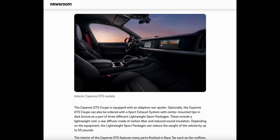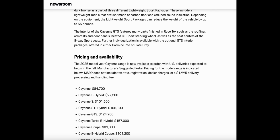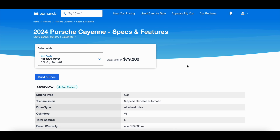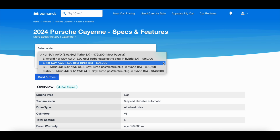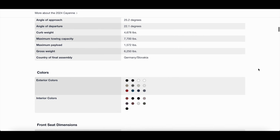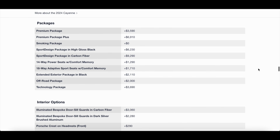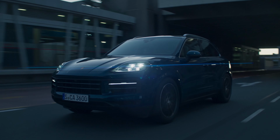However, keep in mind the MSRP prices have gone up by nearly $5,000 depending on the trim level compared to the 2024 Cayenne. So it's not like they gave you those features for free. They are charging you for it. And you can see the 2024 prices if you go to the Edmunds spec sheet. Edmunds does a good job of documenting the previous MSRP prices. So in 2024, a base model Cayenne started at $79,200. Now the new base model price is going to be $84,700, and make sure to add in nearly $2,000 for destination to all of these MSRP prices.